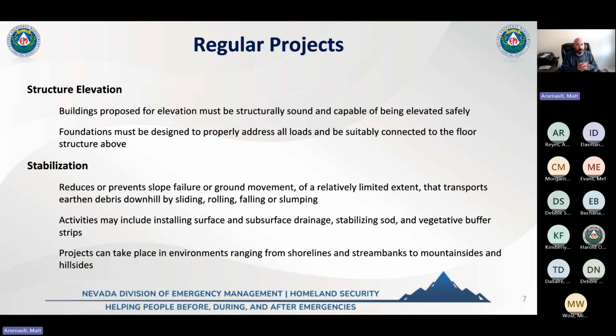Stabilization projects are pretty common. They're just preventing slope failure. That could be by a stream or a river. You're just trying to stabilize the slope to make sure that it's not going to keep falling and eroding. This could also happen as a post-fire soil stabilization project where there's been a wildfire. The slope is unstable because of the debris that got burned. The ground that got burned no longer can hold water, so it becomes a flash flooding event. Like I said, they can range from shorelines to stream banks to hillsides, mountainsides.